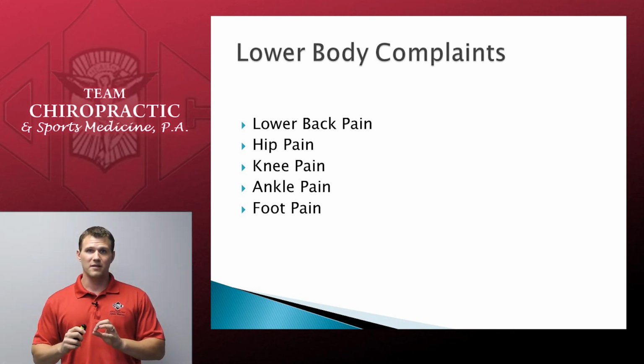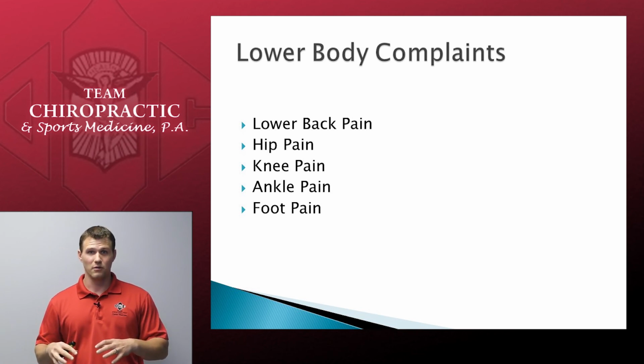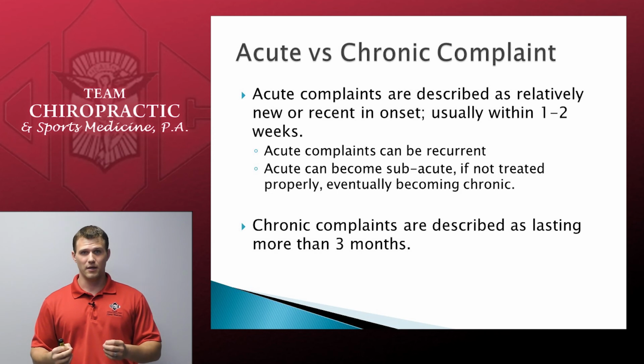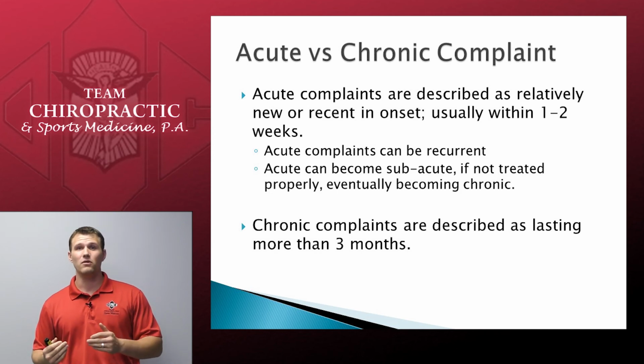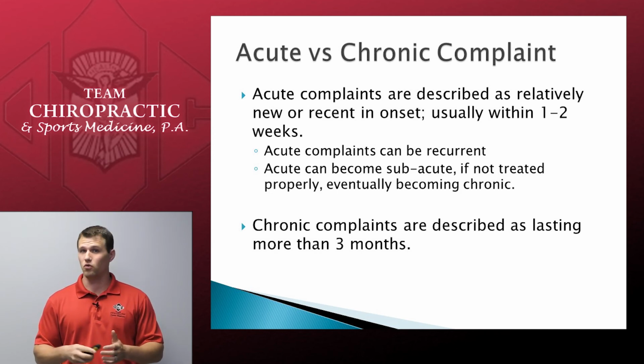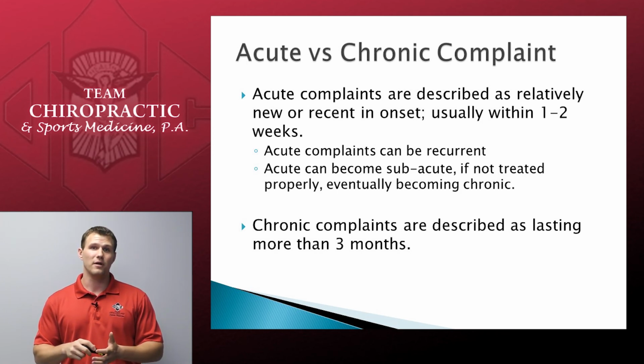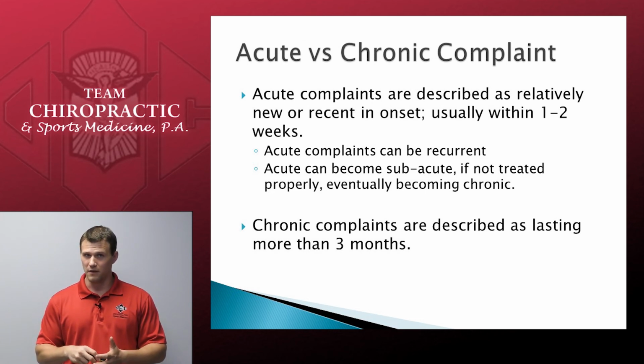Now, before we dive into the individuals, we need to start with the foundations of what it means to be injured. Anytime there is a new complaint, we call this an acute complaint. So usually anything within 1 to 2 weeks of an injury. Now, acute complaints can heal and then become recurrent, meaning you can have a shoulder problem that goes away and heals up fine and then comes back later because you re-injure it. You still treat it as an acute complaint if the new injury is within 1 to 2 weeks of when you start taking care of it.